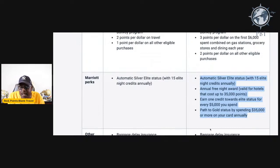I'm going to get, matter of fact, let me just highlight all this except this little part right here. I'm going to get an annual free night award, valid for hotels that cost up to 35,000 points. Let me explain what this is. That means I get to stay at a hotel for free as long as it's 35,000 points.